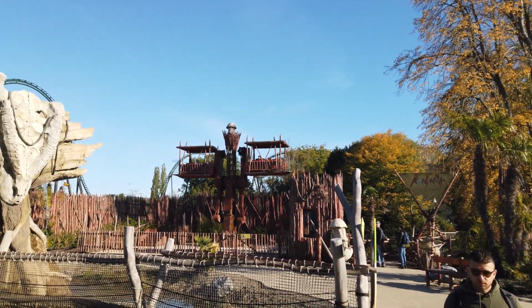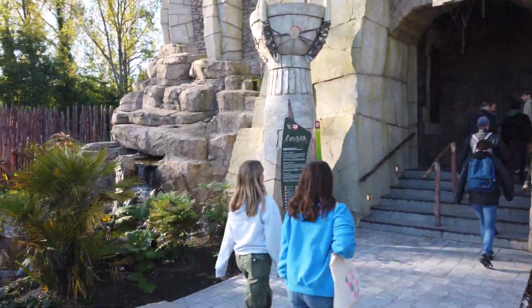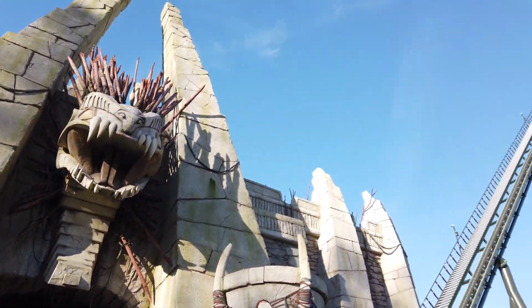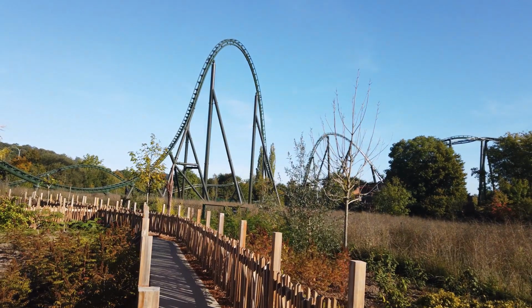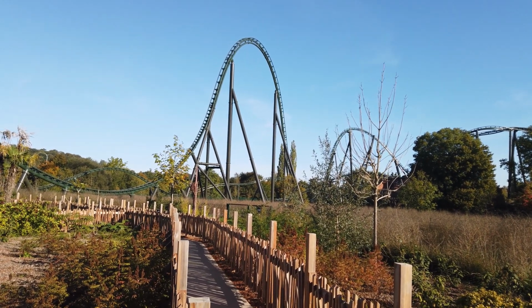Right, let's get on. Here we go. Posted a 10-minute wait. Let's get on it while it's quiet. Look at this entrance to this station building, guys. So good. So, the coaster kind of goes all the way around the back of the park. Here it comes.